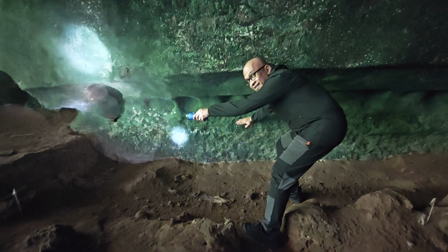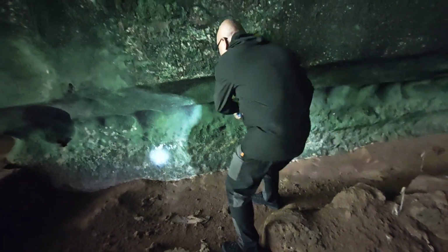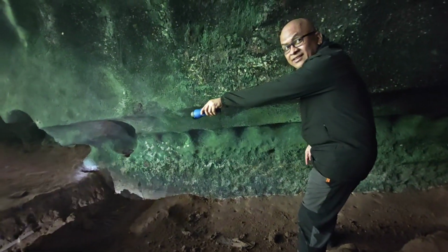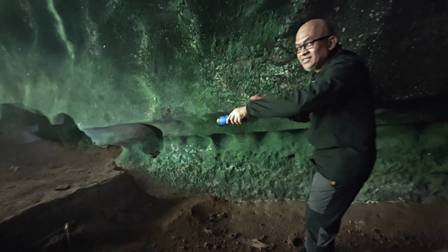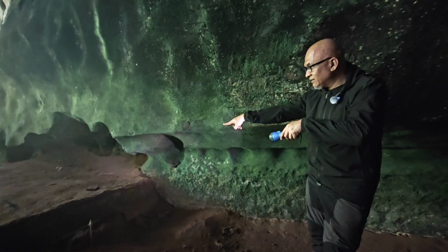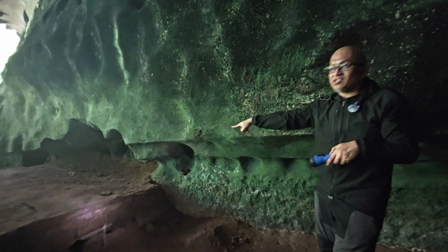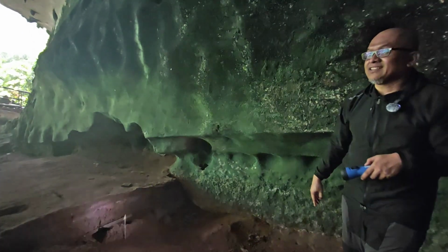Okay, come. There, this one, all the way here. You mean the green one? This is the original one. So what we're standing on is already excavated. They purposely left that one, so that people will know that is the original soil before the excavation started.